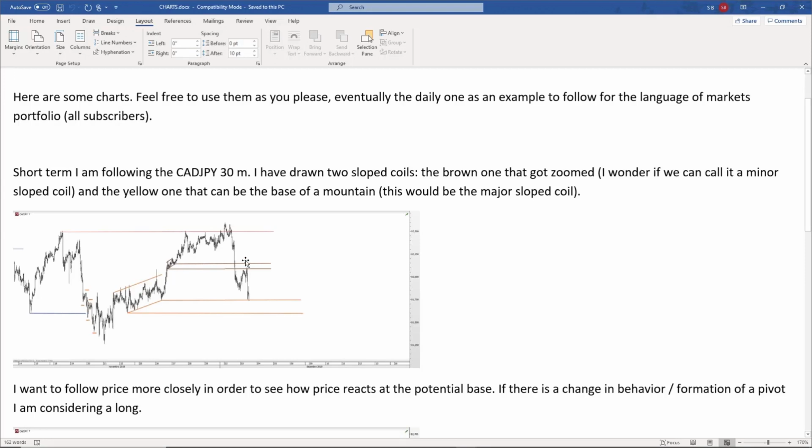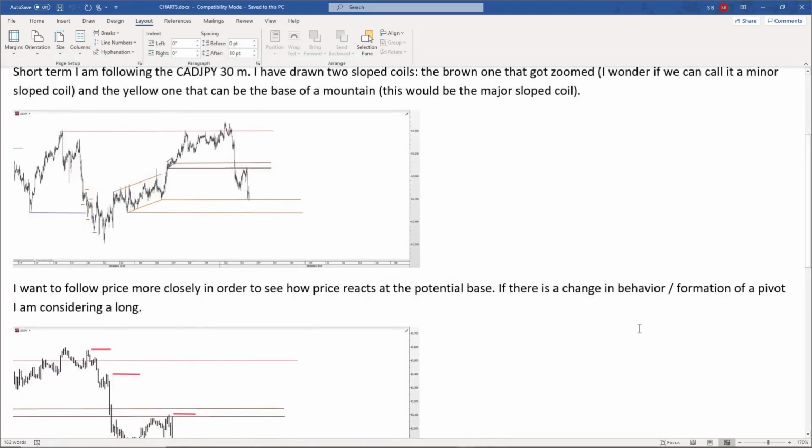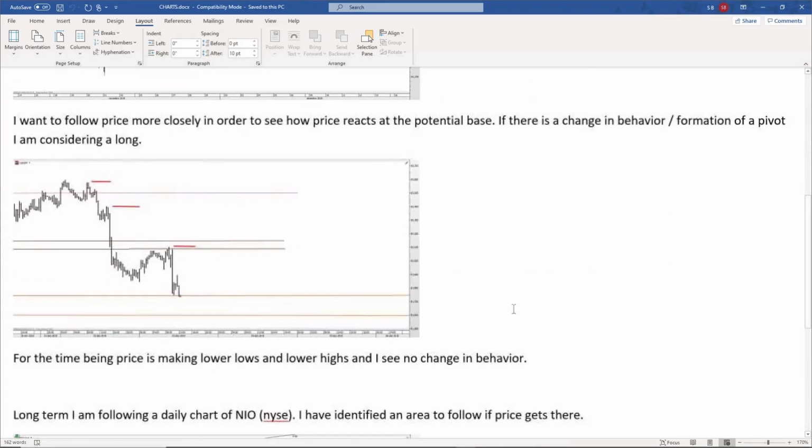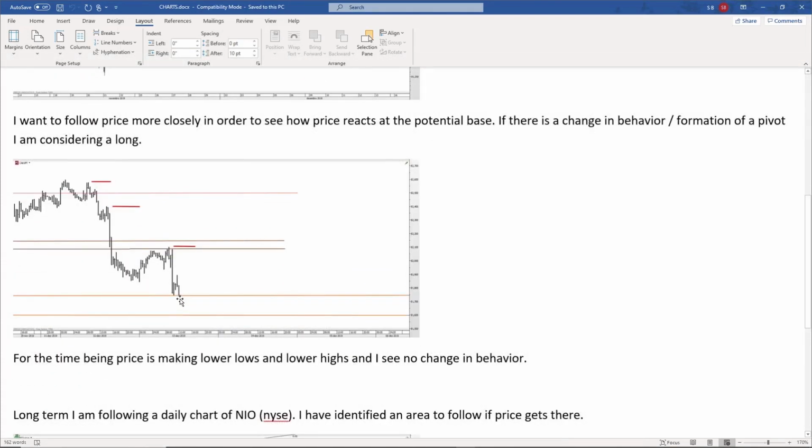See, it zooms this one, retest. Now it's heading to this one after it poked a new high there. I want to follow price more closely in order to see how price reacts at the potential base. If there's a change in behavior, formation of a pivot, he's considering along, right? So now he's just showing you a picture over here. And it takes time. I understand it takes time to draw something like this out for me, but do it for yourself also. I appreciate it.